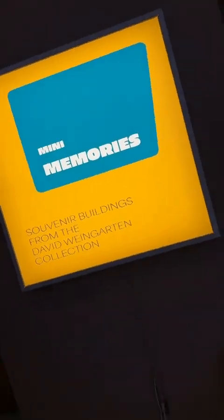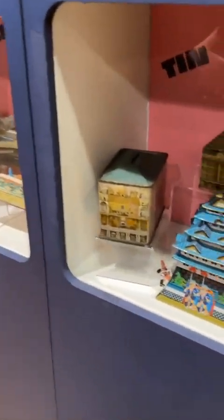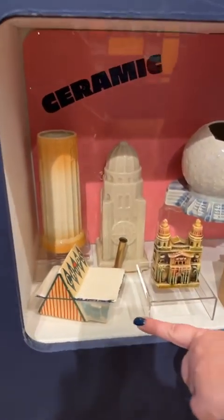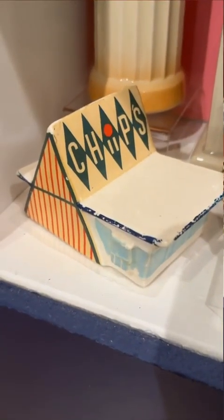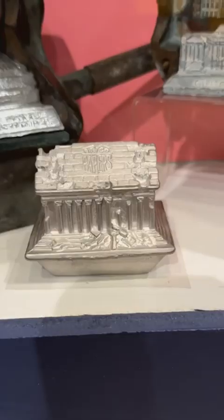Titled Mini Memories, the museum's newest feature showcases more than 400 tiny souvenir buildings. The collectibles are made out of every kind of material, from ceramic to rubber to cast metal and beyond. Love this little hamburger stand. This is from the 1960s. Oh, it's so cool. And it's just so cute, and it's very of a time. And it's actually a little coin bank.